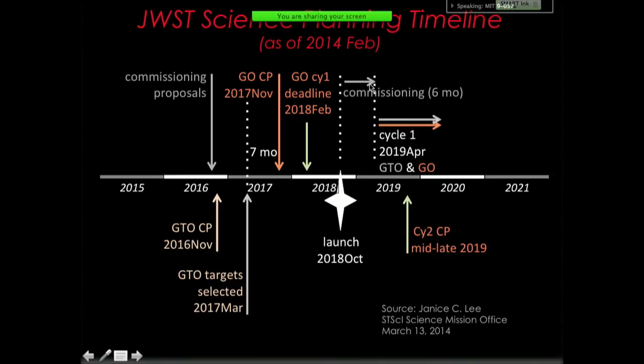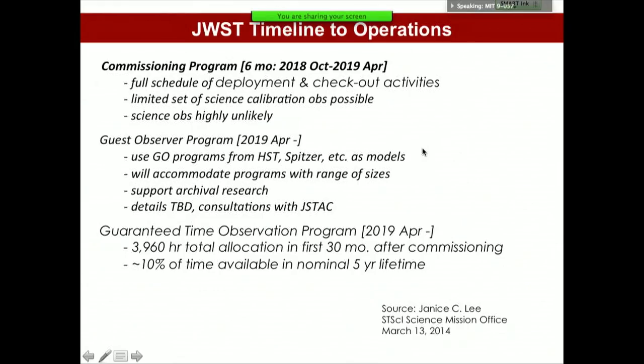6 months commissioning phase. And then there's different cycles of, so GO stands for guest observer. So you have sort of primary PIs. They usually get first dibs. And then you have observing time for guest observers. Here's another, a little bit more detailed. So full schedule of deployment and checkout activities. A limited set of science calibration ops possible. Science observations highly unlikely during the 6 months phase. And then you have this guest observer program.